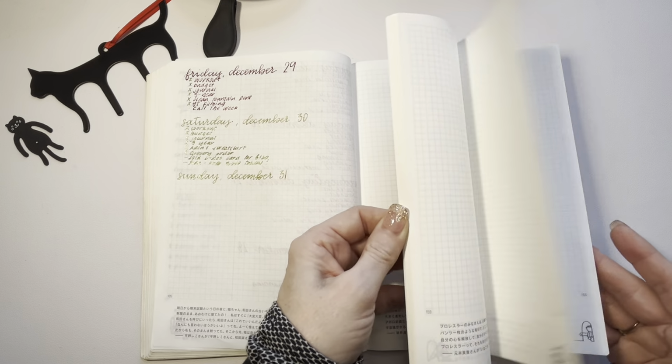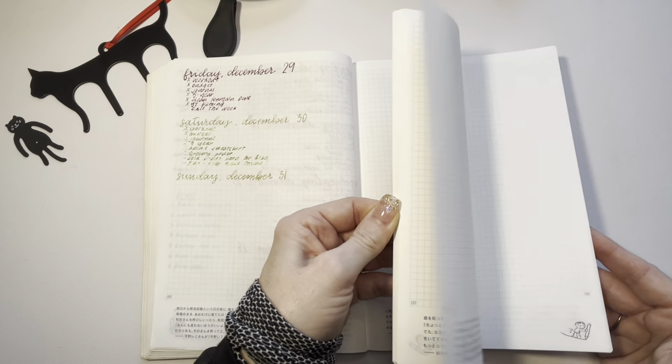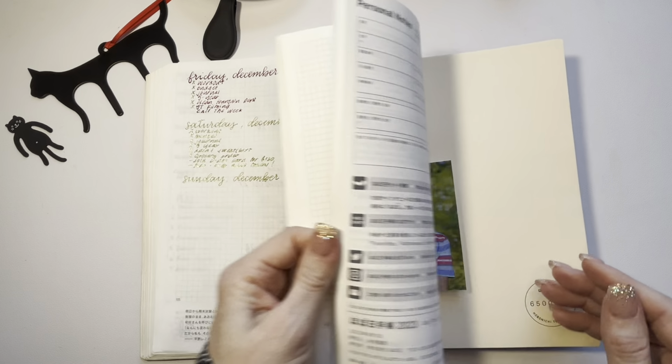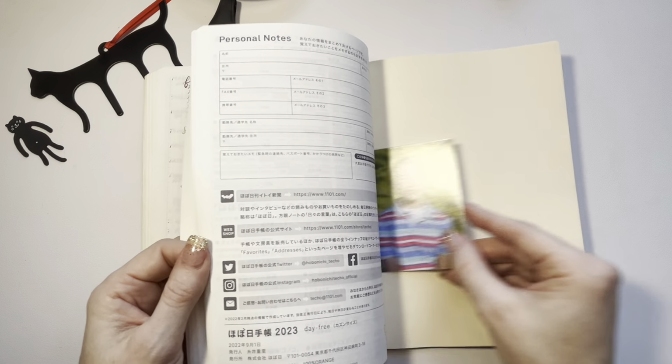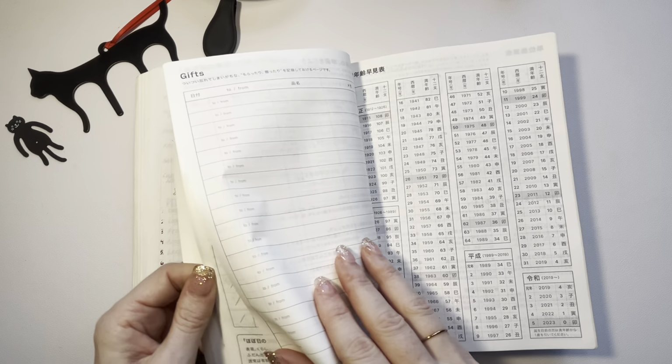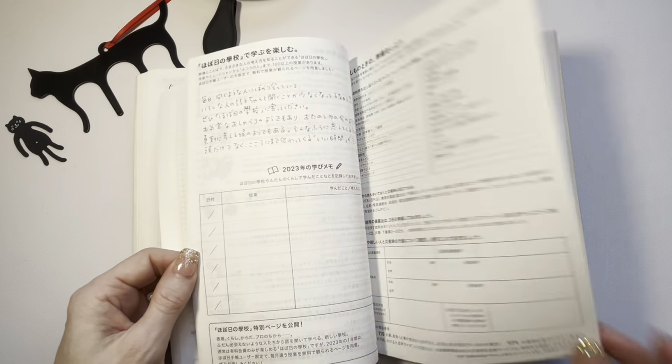And then I have all of these empty pages back here. And there's my kid. Yes, and I didn't touch any of these pages.